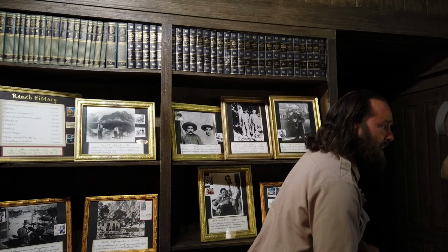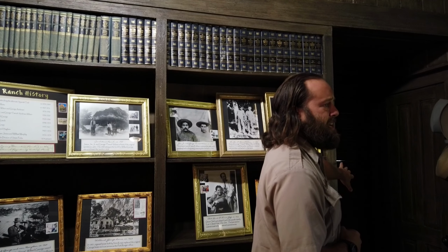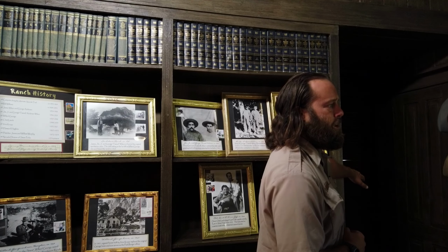Normally I would give a tour of these back rooms as well, but I've got some maintenance professionals working on my HVAC unit back there, so they got a lot of stuff all over the floor. I don't want to get anybody hurt.